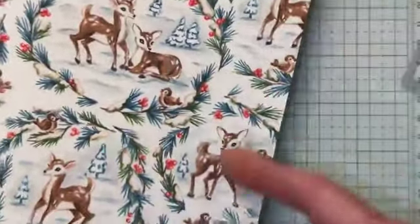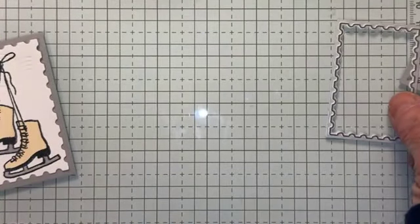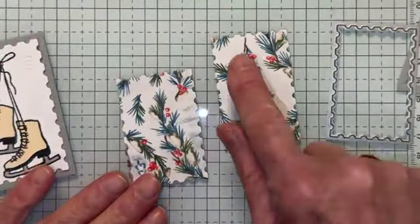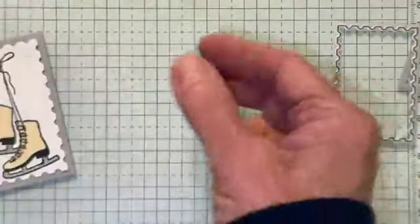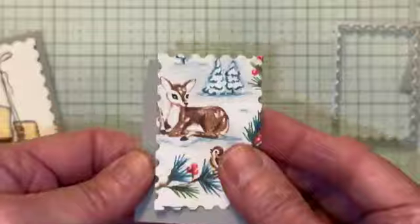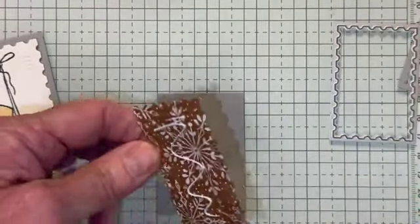But I use these reindeer images with this other stamp, and I'll pull in a few of the different looks that I got with that. I was able to focus on some birds. And this is just greenery here. And then probably my favorite from here is this one that's got the little reindeer, a couple of trees, and a bird. Okay? So I just cut those out.